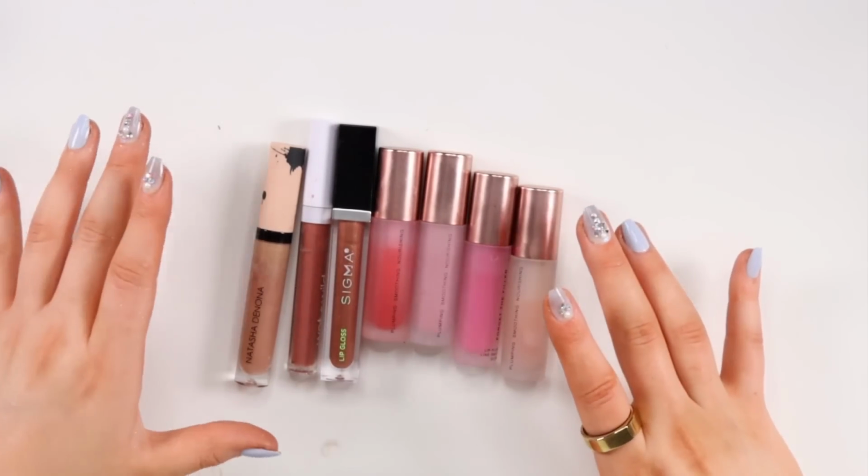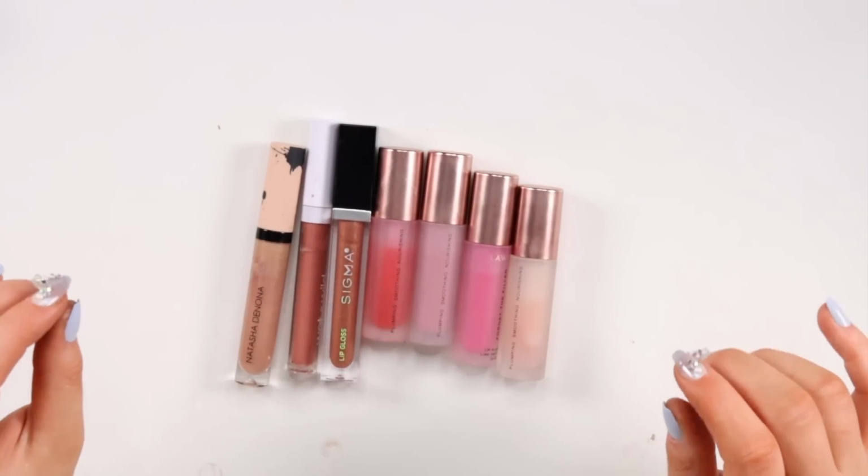Next category is lip glosses. So I currently have 7, and last year I had 24.